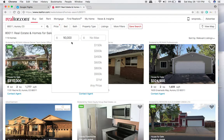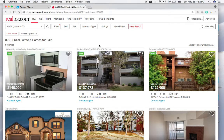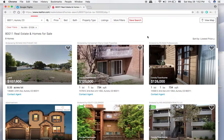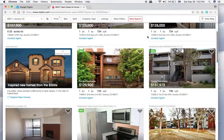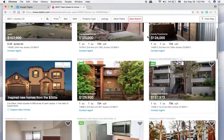You put price 90K and under. No, that's wrong. You put zero to maximum price 140. Then you see the prices there, the area, sorted by lowest price. And let me see. So we're getting an idea of the area. So we only found 8 matches.